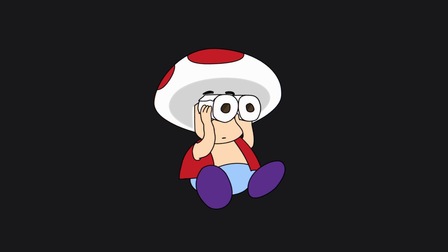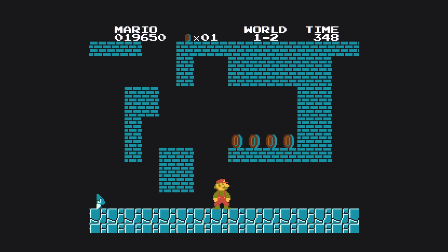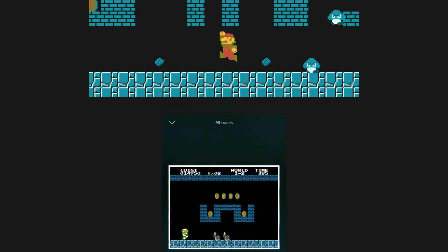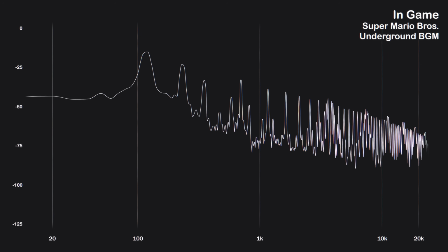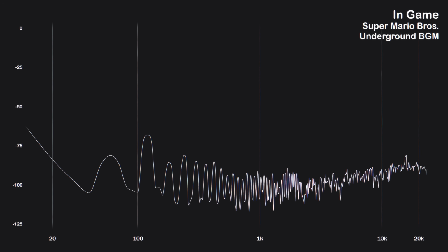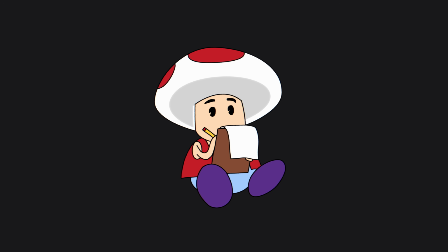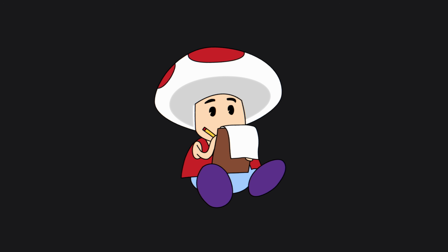Interestingly, it seems they were conscious of the mixing in the soundtrack. The underground theme is a bit unbalanced in-game, with the triangle bass overpowering the square leads. In the Nintendo Music release, it looks like they EQ'd the mids and highs up to compensate. I think the highs are a bit much here since the triangle's top end is getting overly boosted, but it's passable for a quick fix.